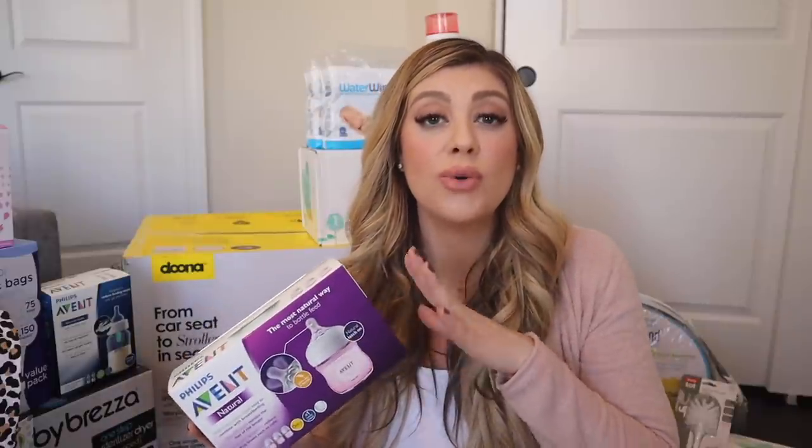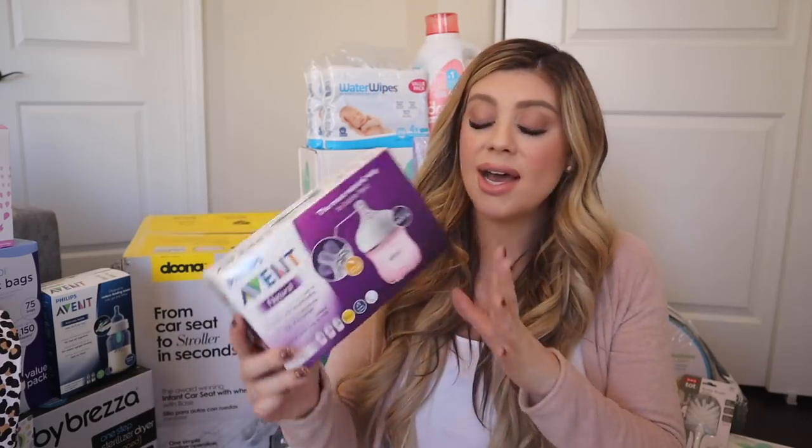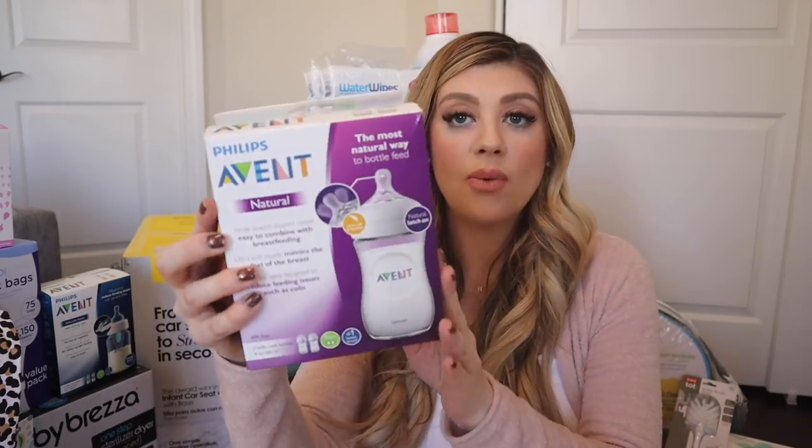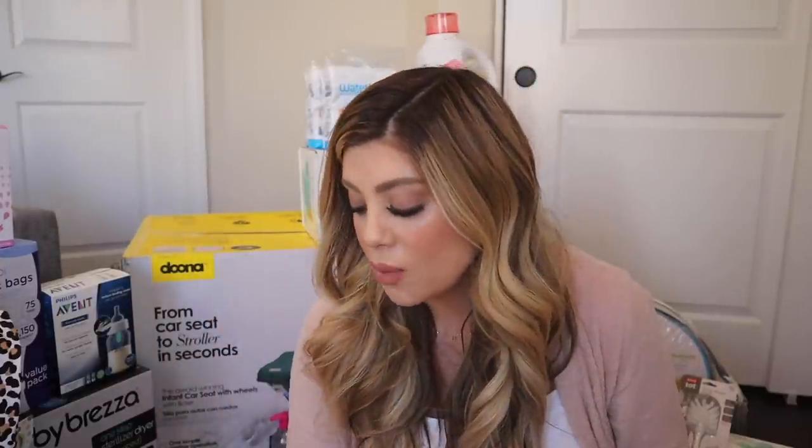But you wanna make sure you are using the smaller bottles because they're gonna have a slower flow nipple in the beginning, because you don't want the baby to be taking milk too fast. The bigger the bottle, usually the faster the flow will be, and that can also cause them to get really gassy and really fussy. So you wanna make sure you are using a slow flow nipple in the very beginning. And yeah, Advent ones have been amazing for us. So I went ahead and picked up a little set of those. And then these are the bigger size that I wanted to show you guys. So these ones you'll use a little bit later down the line. But the little ones are awesome and I just love them.